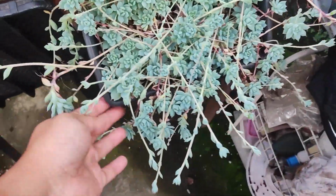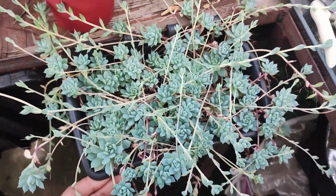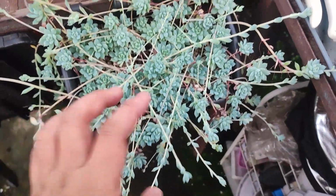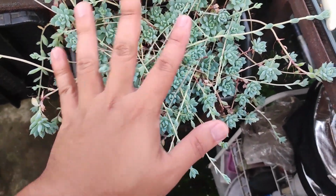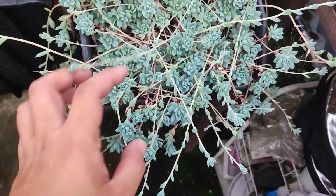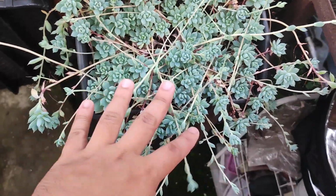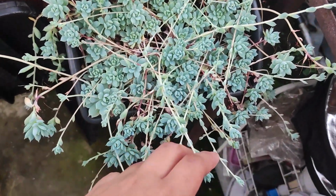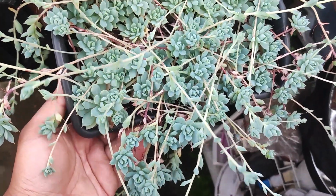So I think we'll start with this one. Okay, I might have shown this before. This is a Graptopetalum macdougallii. I've had this for quite a while now. When I bought it, it was just four or five heads, and you can see how much it has grown. I think I've also managed to sell some heads already from the same plant that I bought, and you can see that there's just too much right now on this one.